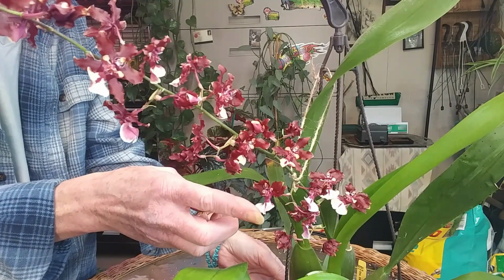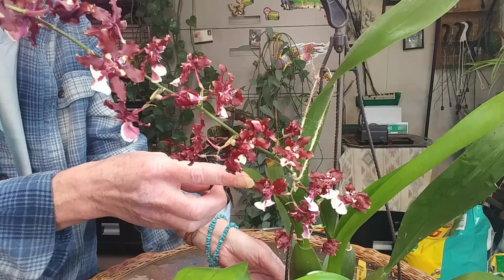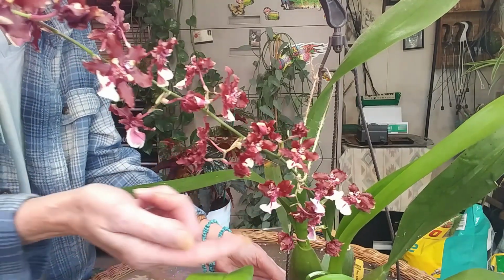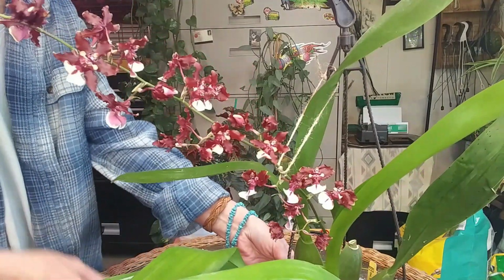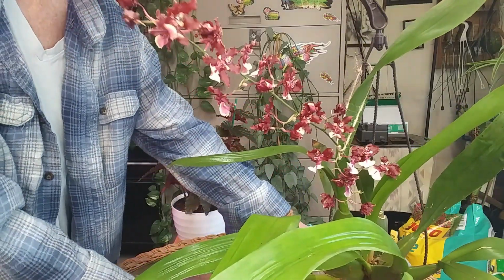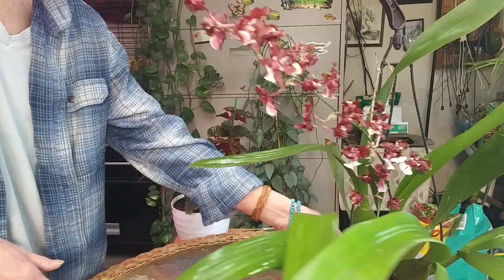It looks like a little angel. They look like little angels with wings. See the little wings? And then the angel part of the body. So cute. And she smells fantastic. Absolutely love her. Oncidium Sherry Baby is the name of her. I'm going to scoot her over.